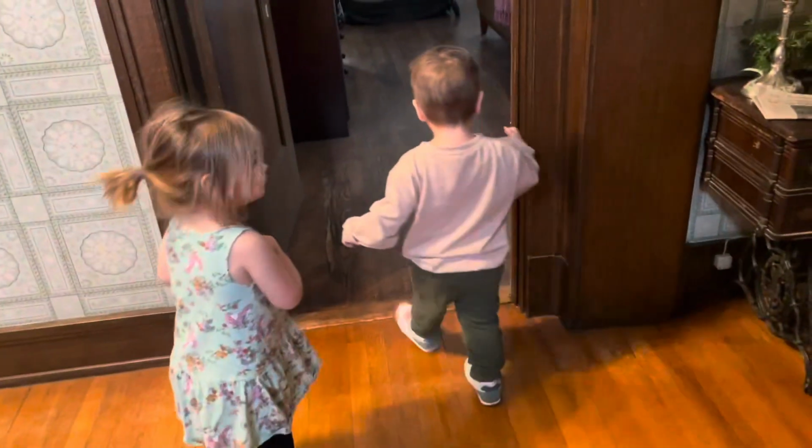Okay, we've got my three little helpers here. Granny, we're getting our first look.